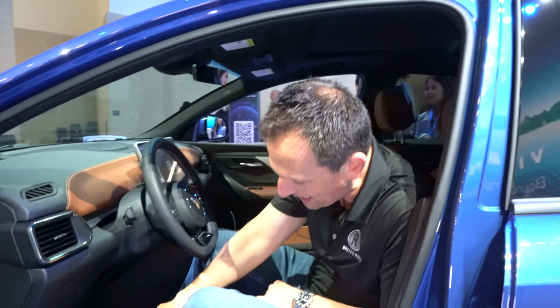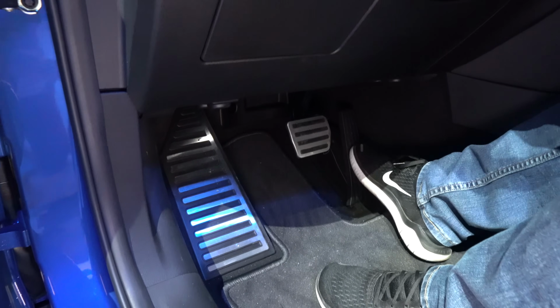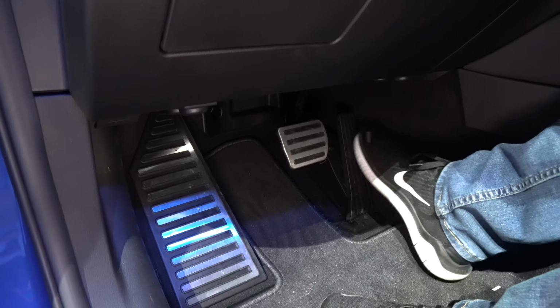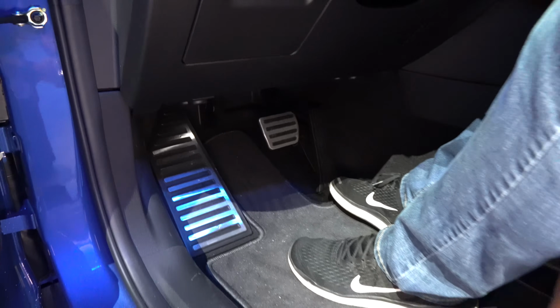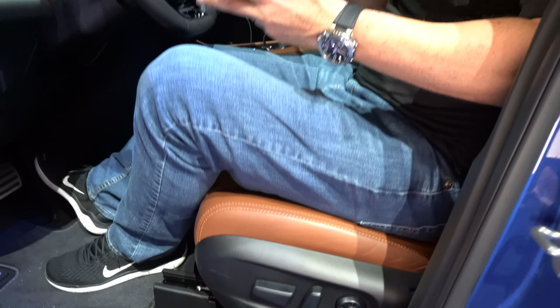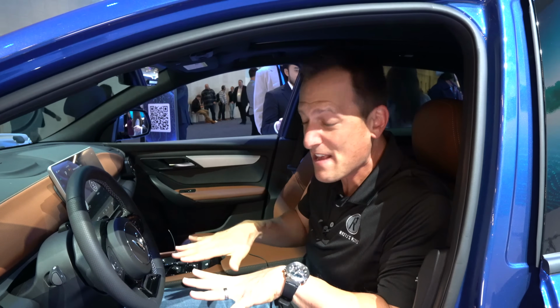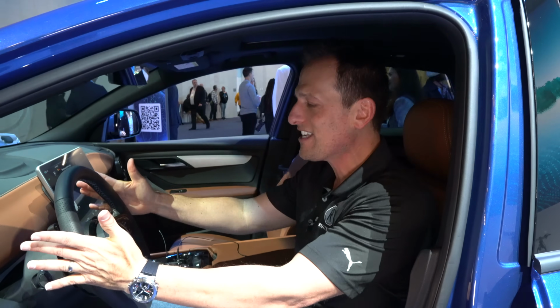I do like the pedal box. You have a nice large aluminum dead pedal, brake pedal. I wish they would have made the throttle aluminum. That's the only thing I wish they would have done, but you do have your seat controls, easy to get to. That lower lumbar is real nice. I'm 6 feet tall, and they got plenty of room in here, especially with this being an EV because you have that flat floor.